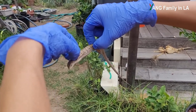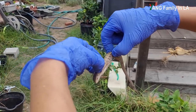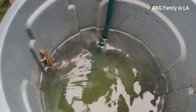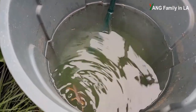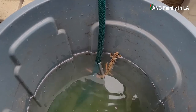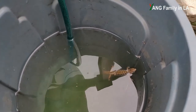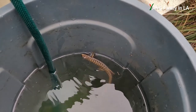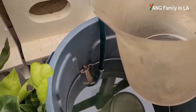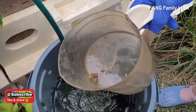So right now my wife grabbed this lizard. She really wants to put it in the water bucket to check whether this lizard can swim or not. Let's go and check it out. You see, they can swim, but I don't think it can jump out of this water bucket. That's why yesterday my wife caught this lizard from this bucket. You see, he cannot jump and he cannot climb out of this water barrel. That's how my wife caught this lizard last night.